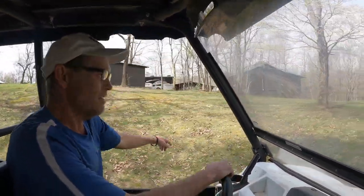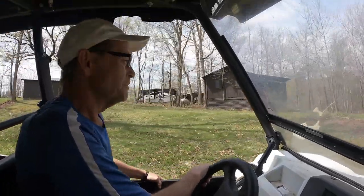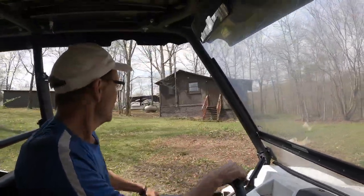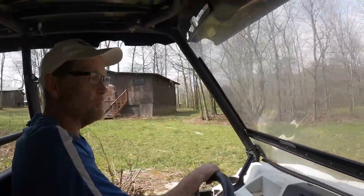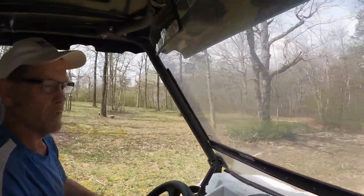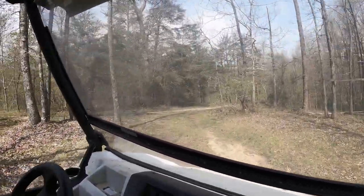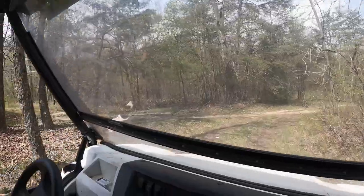These are going to be burnt down this fall. That's the old Boy Scout camp there? No, these are cabins. I'll show you the Boy Scout camp. That's on the other side. Those were rentable cabins way back in the day, but the local fire department's going to come in and train some guys on them.